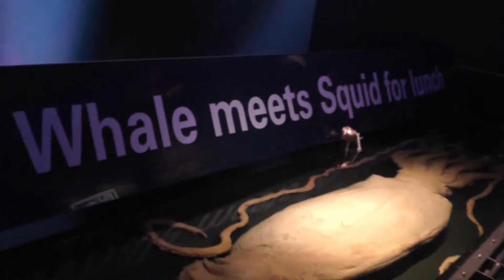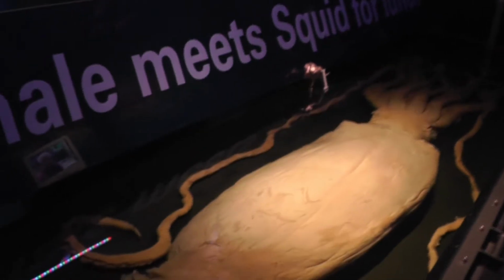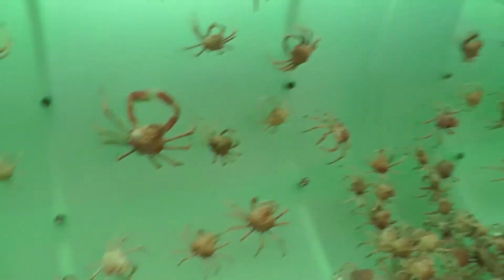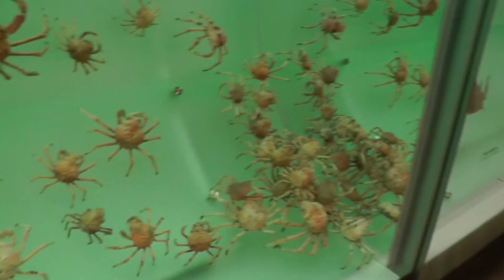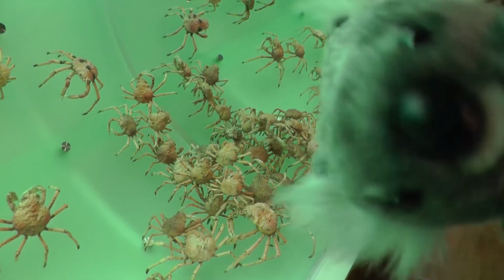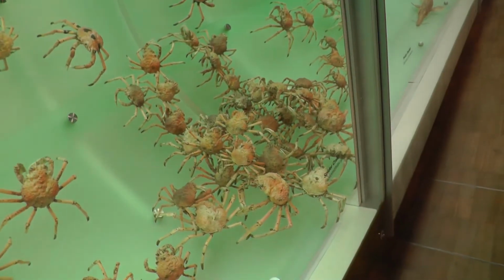Now that's a reasonably large sized squid. Think of all the calamari rings you could get out of that thing, eh? I don't know about you, but I'm feeling a little bit crabby.